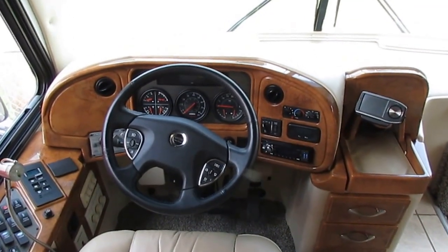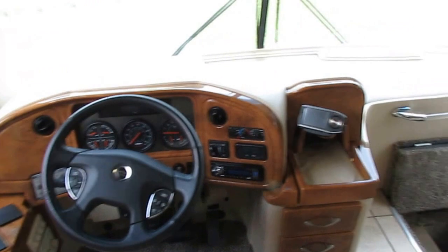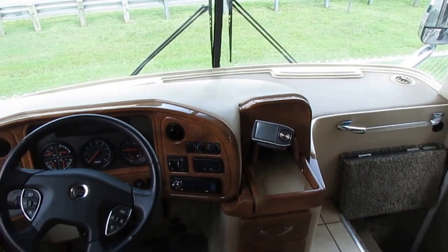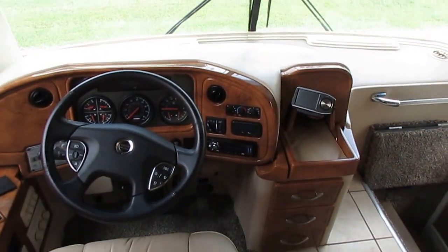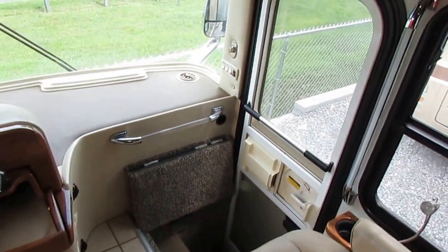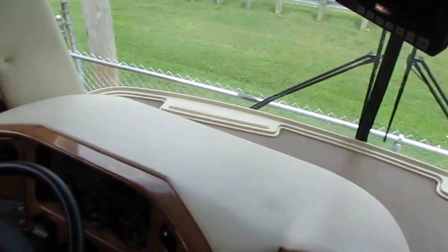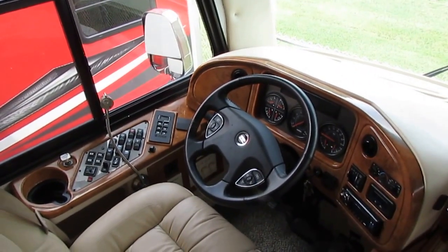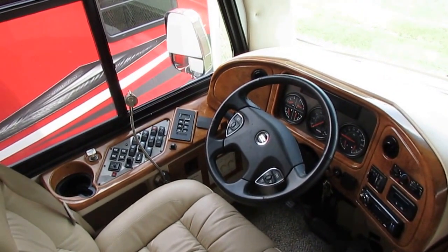Folks, let me tell you something. We don't have commissioned salespeople, and that puts a load of stress off of you when you're buying an RV. Commissioned salespeople are what other RV dealerships use to keep a large sales staff on hand and not have to pay them by the hour. They don't have to pay them salary. They only pay them when they produce a sale, and a lot of them maybe just sell 1 or 2 a month.